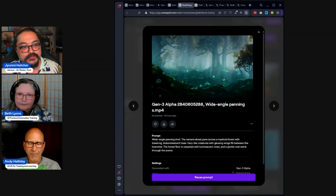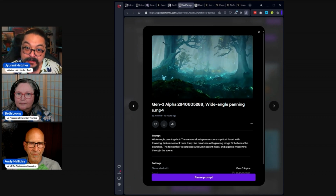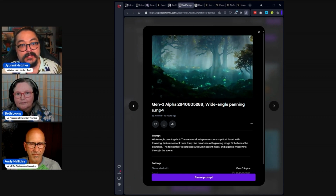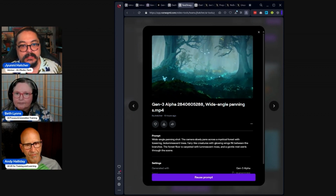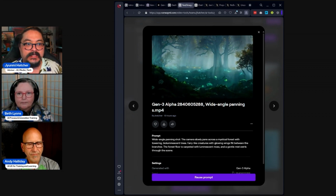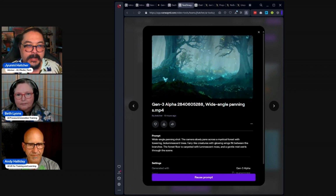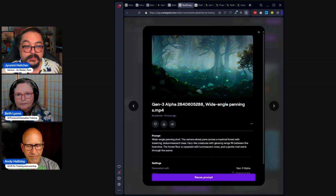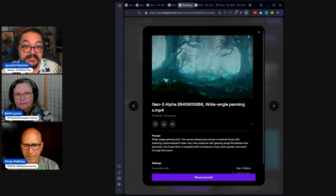I found it interesting that the model gave it a more animated feel, or animated style, to the overall scene. And that's one of the things that I've noticed through pretty much all of the AI video generators that I've seen: the AI is making certain choices, and I'm not exactly sure what the weights are or what the parameters are, right? You can instruct the AI to, hey, make it look like this, in the style of this.